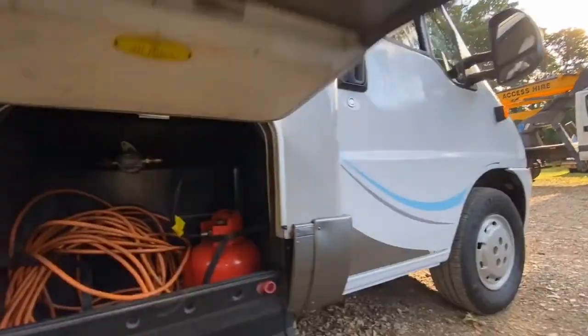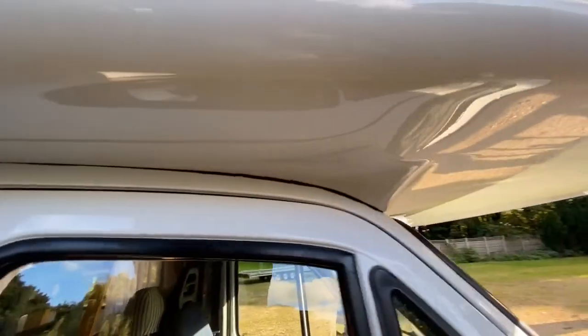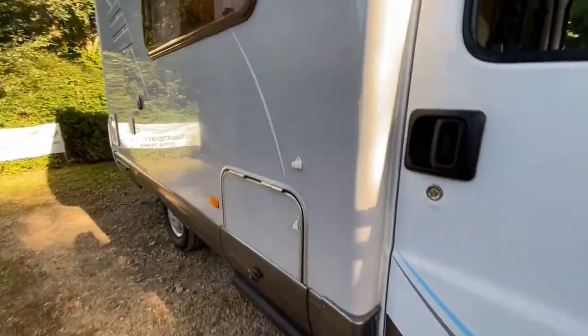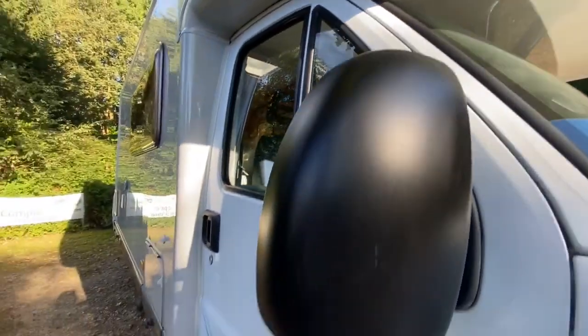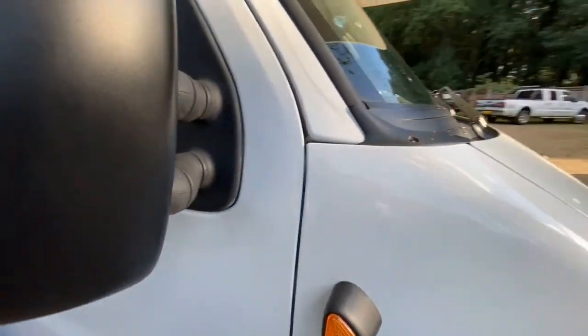Side window. Again, it's really nice and clean, very, very clear, no damage at all. This is your gas and your electric containers in there as well. Driver's side door. Again, exceptionally clean, really very smart. Driver's side mirror. Front and rear, both clean, no damage. And driver's side wing, not done the wheel and tyre.